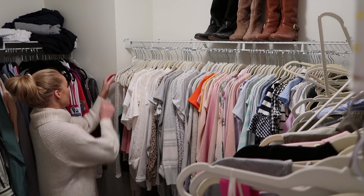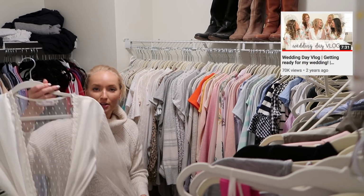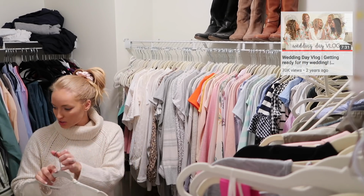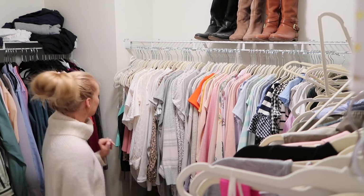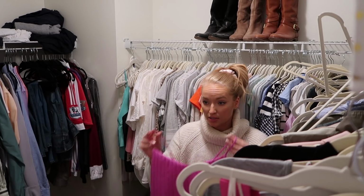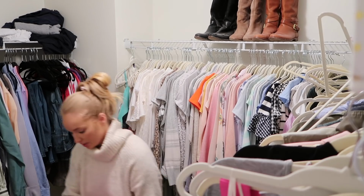So right here I have my wedding robe. I'm definitely not getting rid of it. I love this thing. I'm going to actually put it in our bathroom so that I can wear it and feel glamorous. I loved this tank top, but I haven't worn it in a long time.